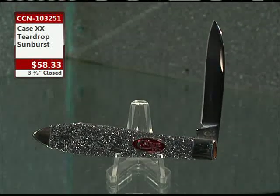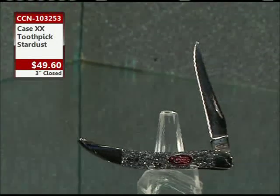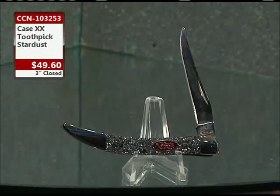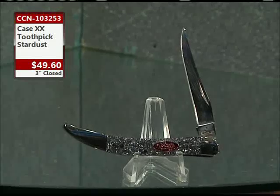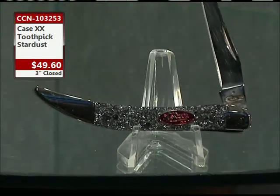And I said, well, what if we sell out? And he said, well, you better count them really good because what we have on the shelf is all we will ever have. Case doesn't have any more of these for us to even buy and restock. It's not going to happen. So like I was just saying, they retire handles, they move on to different things, but that was so different from Case. I found the toothpick, the matching toothpick also in the Stardust. It is $49.60, but we only have 12.